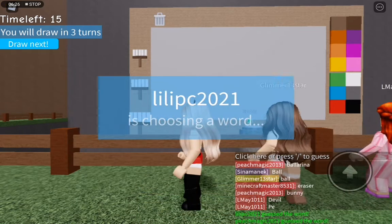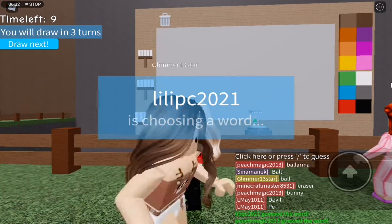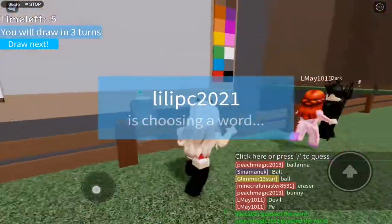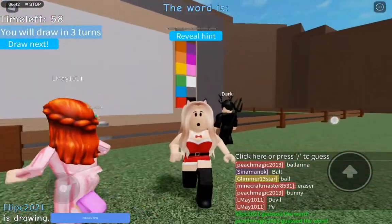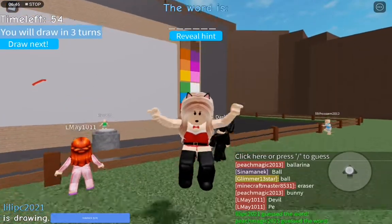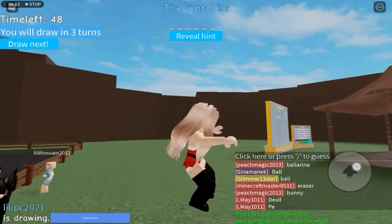It was a bucket of red paint. We're terrible at drawing, guys. My chainsaw and her paint do not look anything like the real paint or chainsaw. I'm drawing in 5 turns. I'm drawing in 3 turns. So only 3 turns until I get to draw something.